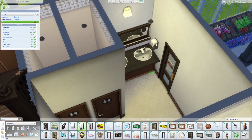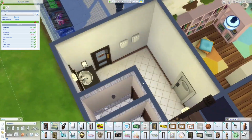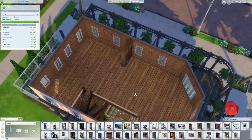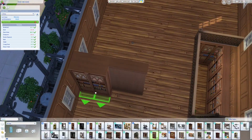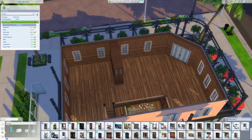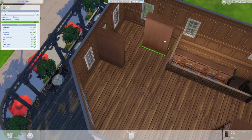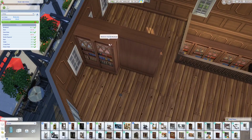Yeah, I don't really like to do that, especially because in my save file I want to focus on gameplay, and I want my lots to be very functional for gameplay, not too overwhelming. Also, I'm not a huge fan of overly cluttered houses. I hate clutter in real life.